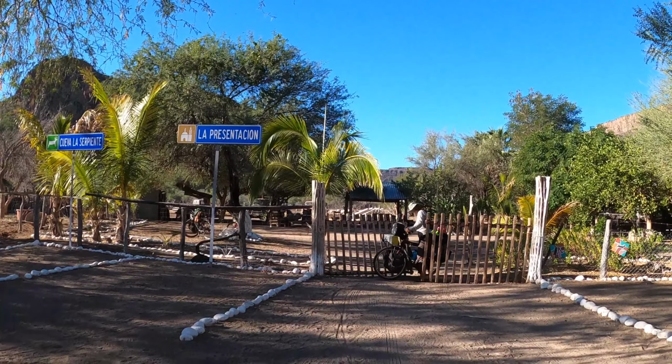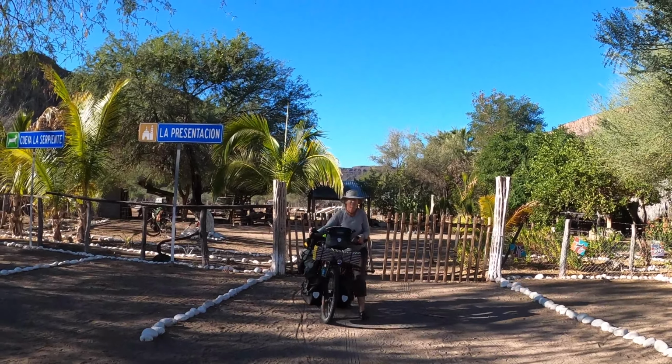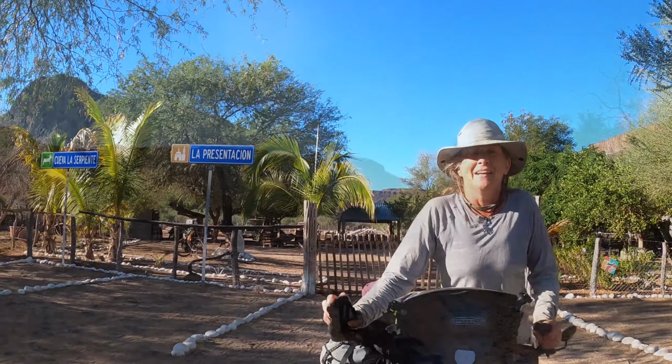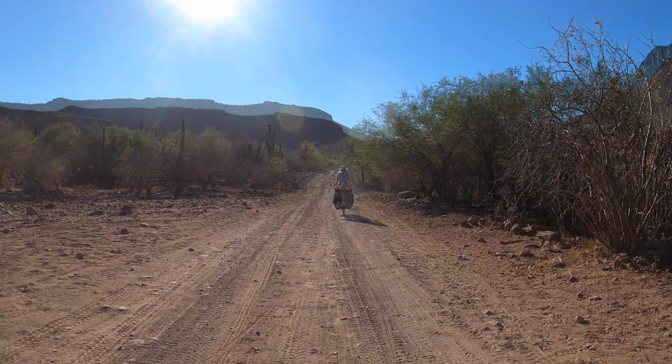Eventually, though, it is time to get back on our bikes. We only have about 35 miles to go before we reach Highway 1 again. Although it is a fairly short distance, it takes us all day to cycle on this bumpy dirt road.